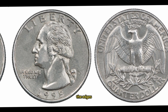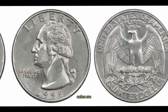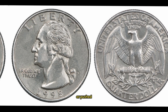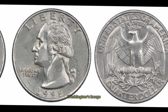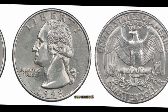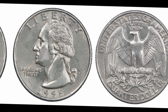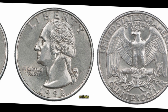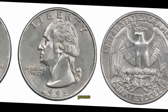First, check the edges of the coin for any signs of misalignment. Off-center coins are fairly easy to spot because part of the design will be missing or pushed off the edge. Next, look at George Washington's image. If it's doubled or you see unusual markings, it could indicate a double strike error. Finally, make sure to examine the mint mark. Coins struck at different mints can also have significant value, depending on the year and minting process.